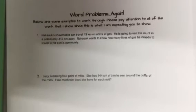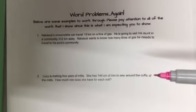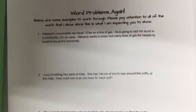And if you can join Zoom, then we're going to go through them in our Zoom meeting. And if you're not able to join Zoom, then I will send an answer key with you.